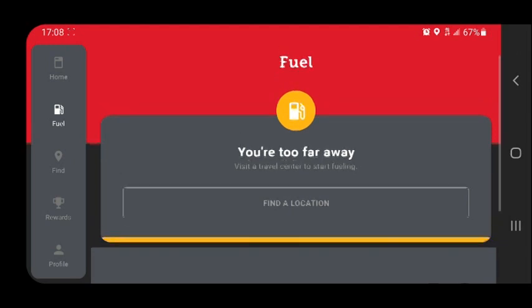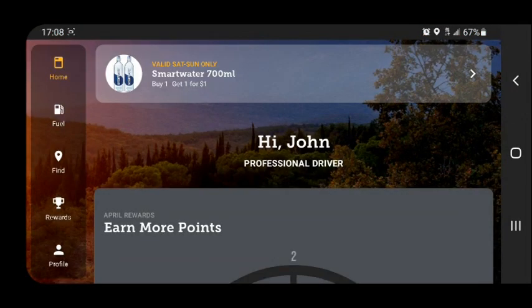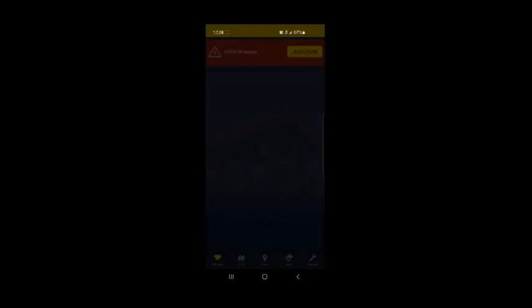Anyways, you basically get a confirmation code. Some other places it just says you're ready to fuel. It asks you for your pump number, you put it in, or on this one, you just get out, you put your code in at whatever pump you're at, and you start fueling. It's pretty simple. And also with Pilot, I don't know about other apps, but you get extra points just for using the app instead of using your Comdata card at the pump itself.